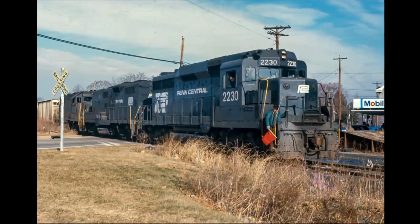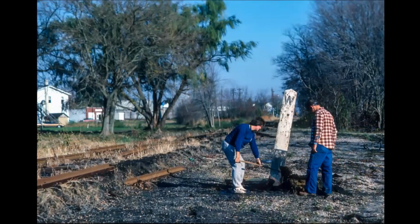The line was torn up, as I said, in the early 80s, and we decided we wanted to rescue some of the stuff off the line. So we approached the contractor who was scrapping the line and said, we'd like to get some signs and stuff. What do we need to do? And he said, $50, take all you want. So we gave him $50 and we took all we wanted.